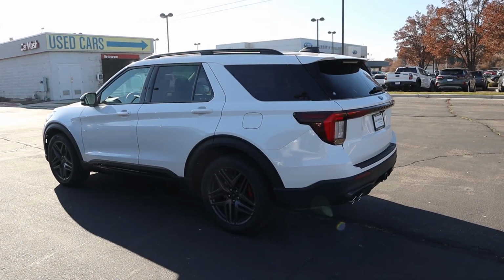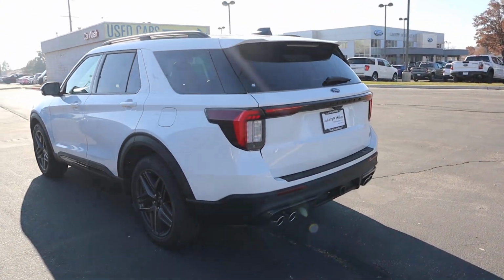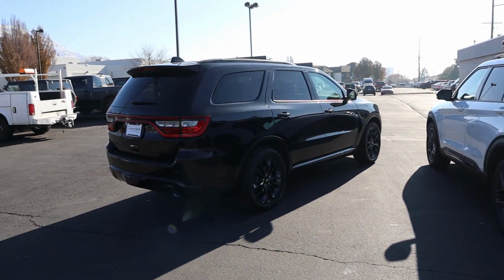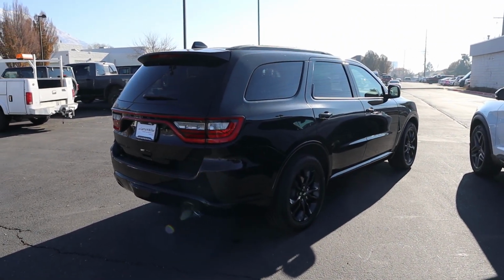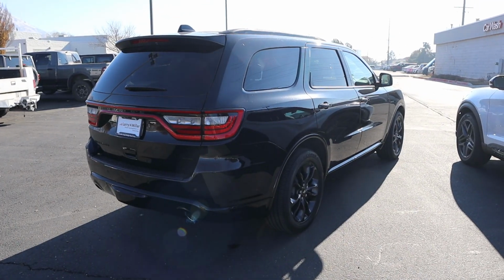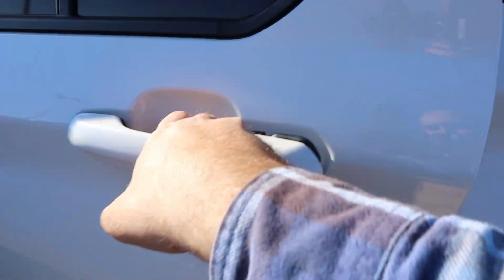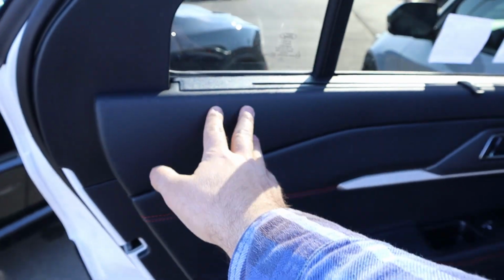Now with the rest of the rear of the Explorer, I really like this new taillight design. It's kind of video game-esque, but it looks pretty cool. The Durango, on the other hand, has had this back end for a long time. The Durango definitely needs a full redesign, but I think it's held up pretty well. Now this leads us into the rear of the Explorer, where we've got soft touch here at the top.